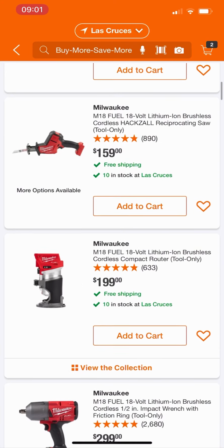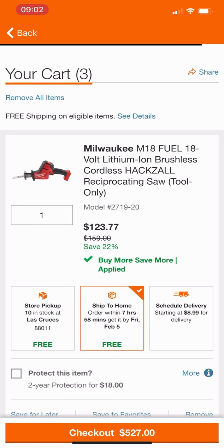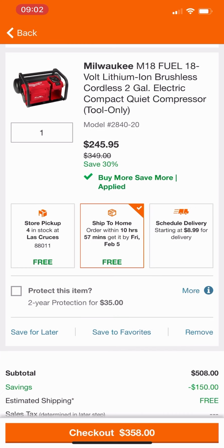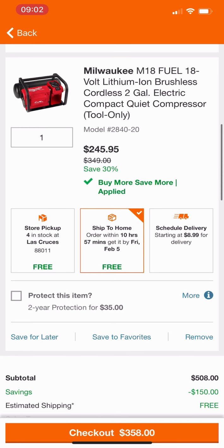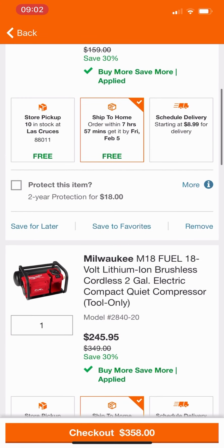Unfortunately, a lot of these aren't in stock at my Home Depot, and they might not be at yours either. So what that means is, if stuff sells out online that you don't have in your store, it's gonna go quick, and you're gonna have to pay a lot more than you normally would.